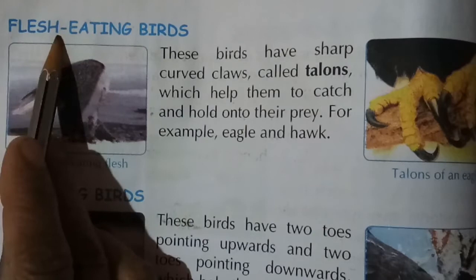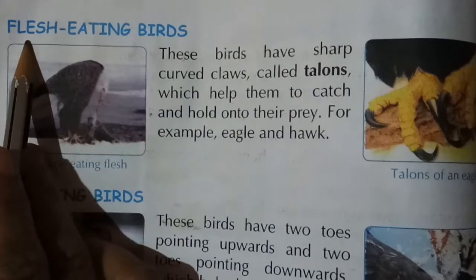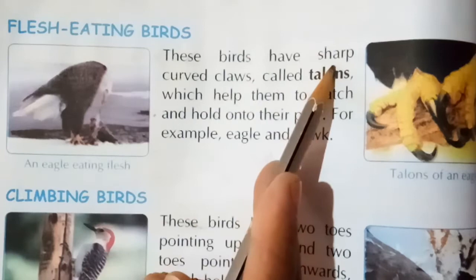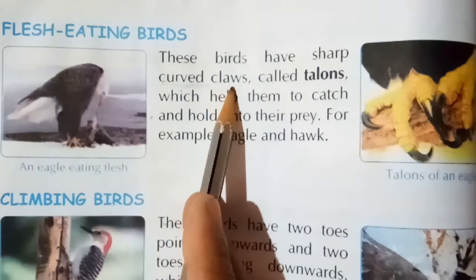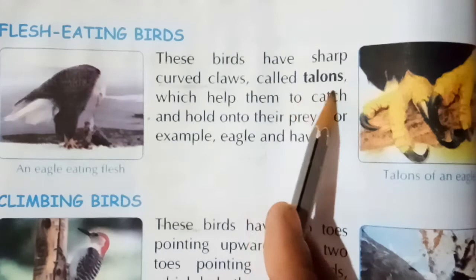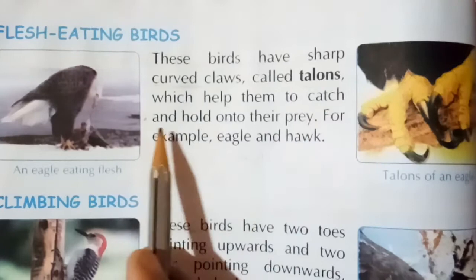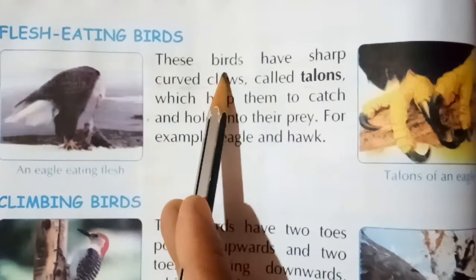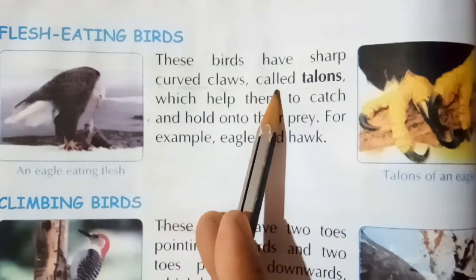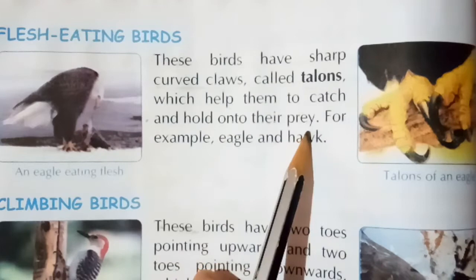Flesh eating birds. These birds have sharp, curved claws called talons, which help them to catch and hold onto their prey. For example, eagle and hawk.